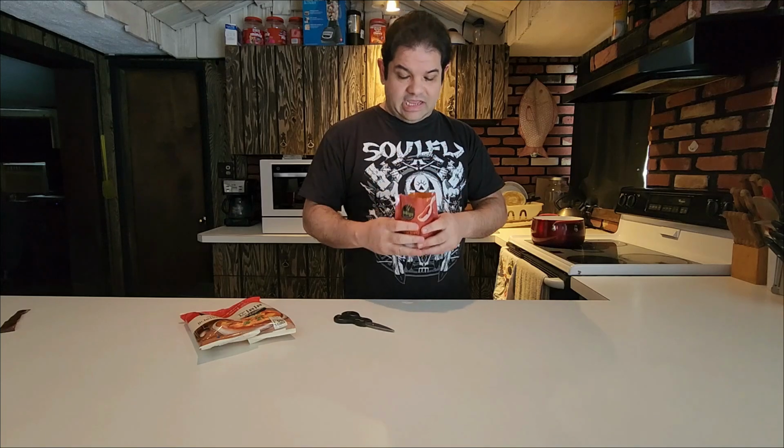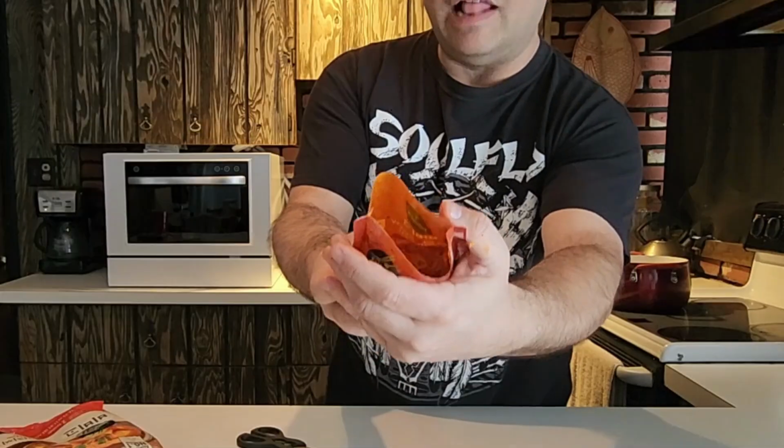All right, inside here, this smells amazing. This sauce in here, this is where all the actual kimchi is. It's a nice bright red. I can smell that there's a bit of a kick to it, a bit of heat. And maybe I can show you this without really spilling it. That looks pretty good.